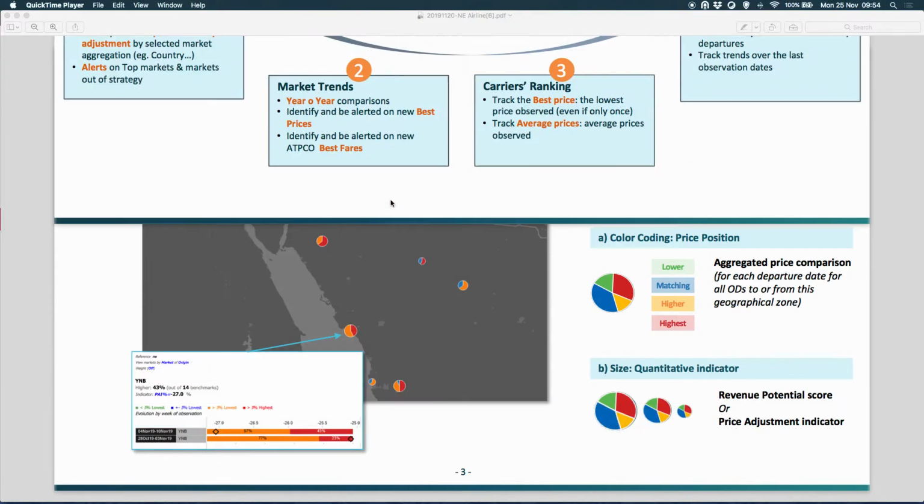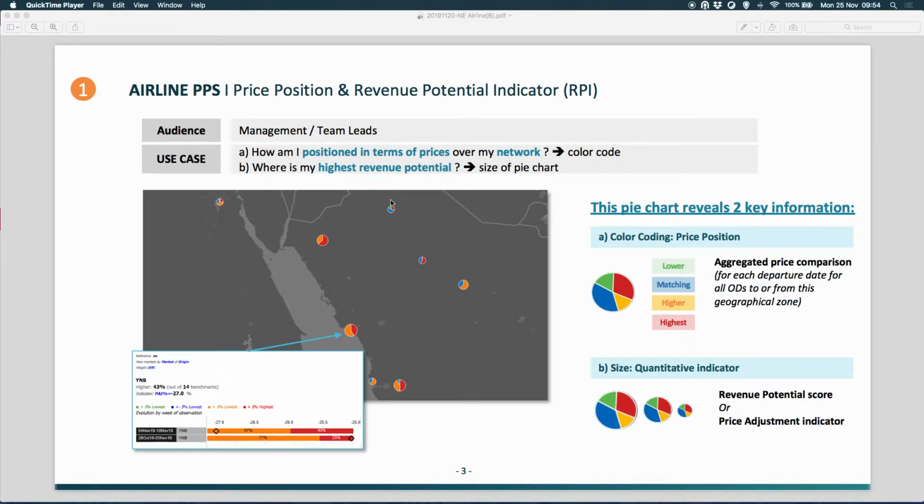Alright, let's start with this very first dashboard, more oriented towards management, where that's a screenshot of your data, so you can see a map where we see cities of origin that you might recognize, and on every city of origin you have a pie chart, and the pie chart has different color codes. If it's green, it means that you have the cheapest prices. If it's blue, it means that you are matching the prices of the others. If it's orange, it means that your prices are slightly higher than your competitors. And if it's red, it means that you have the highest price. So that's for the color coding.